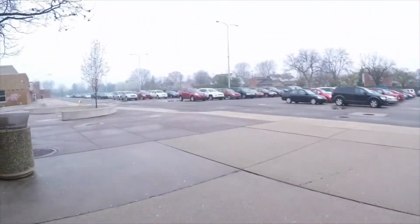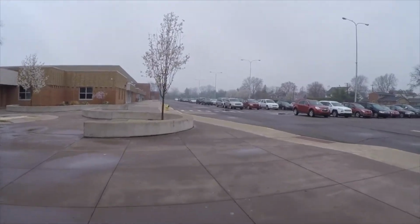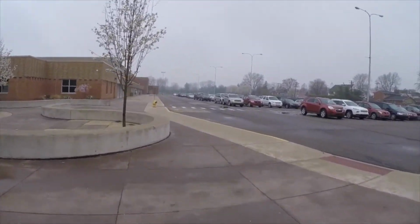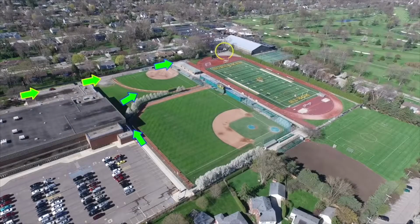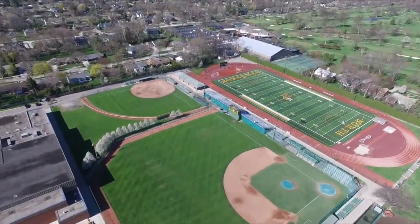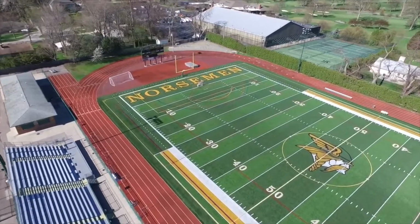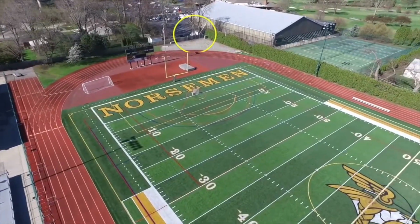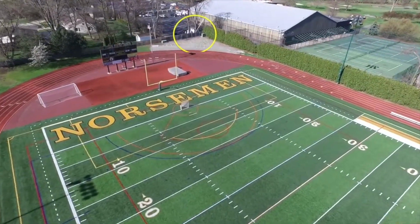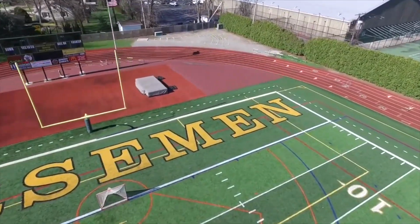Once outside, all students proceed in the direction of the football field and to the back corner of the school premises. There, you'll find a gate on the far end of the track that opens up into the Lockmore Club parking lot. From the Lockmore parking lot, students and staff will be directed into the Lockmore Club tennis building. This is your safe location during an emergency evacuation.